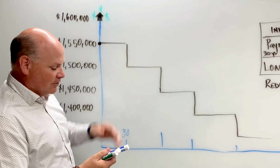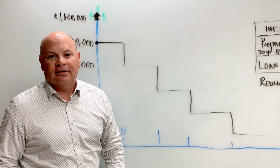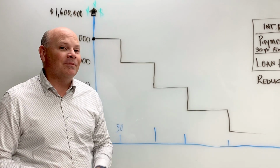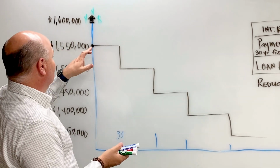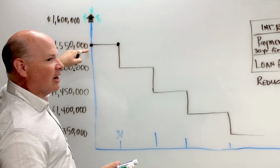So they go 30 days on the market. And after 30 days, they finally realize, oh man, you're right. I can't sell it for 1.6. But I did get an offer for 1,550,000. So they lower the price to 1,550,000 right here, because that's where that first offer came in.